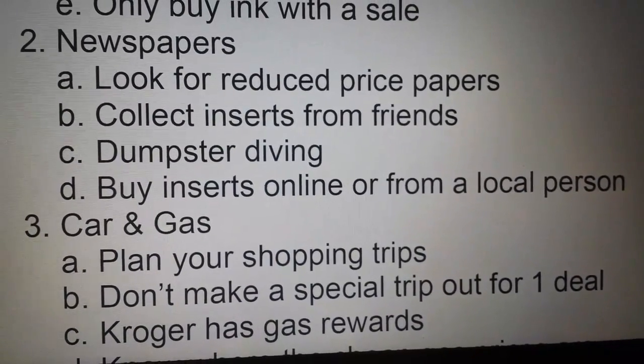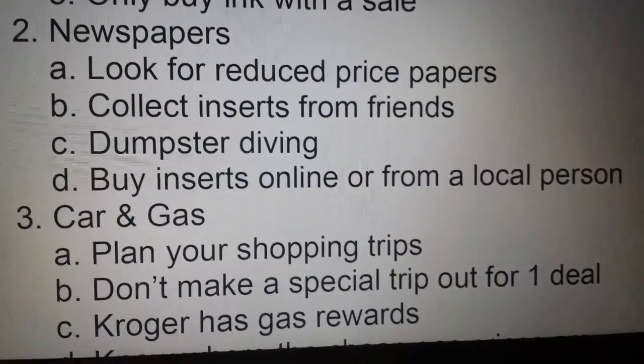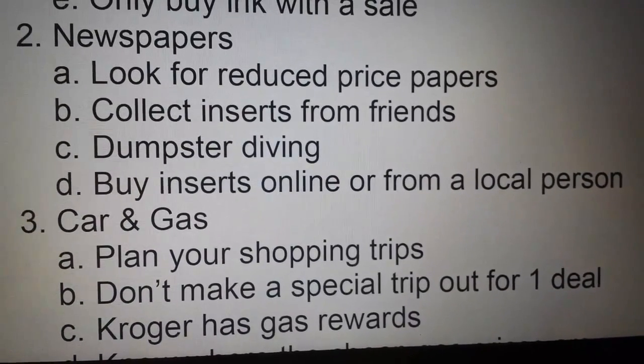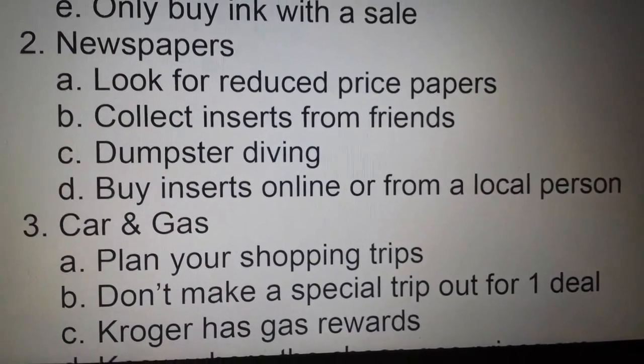So I look online at what the inserts are going to be and what coupons are coming, and then I make my judgment on whether I want to go spend $6 on 4 papers or not. Because you could buy, I don't know what the going rate is on it, a pack of 10 inserts, or you can buy individual coupons if you're just looking to do specific deals.